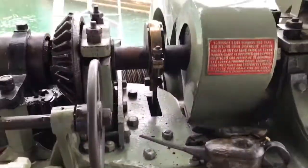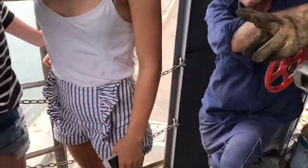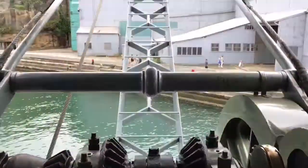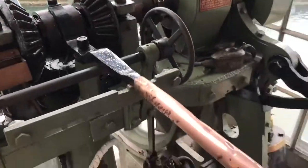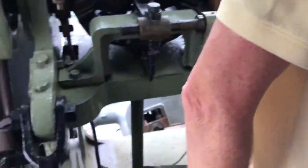Wow. Where was it built originally? Where was it made? It's 1891, it was built. 1891. Built and brought out here to the dockyard. It was running up until the late 80s. They were still using it on steam. Really? In the late 80s? When the dockyard closed, they were still using it.